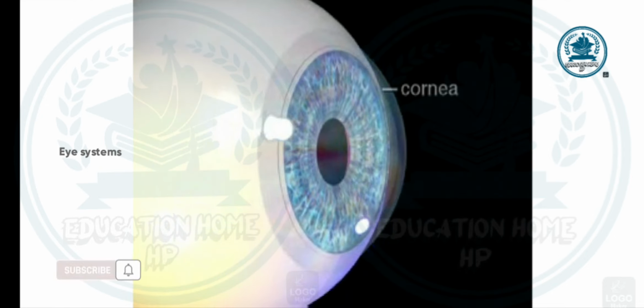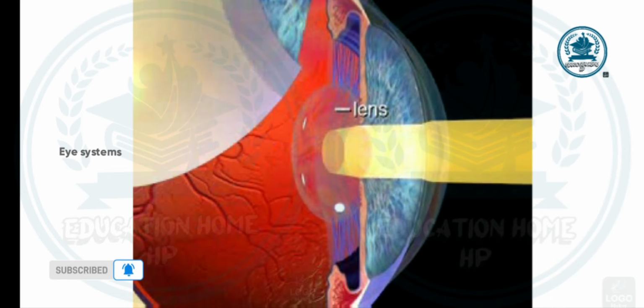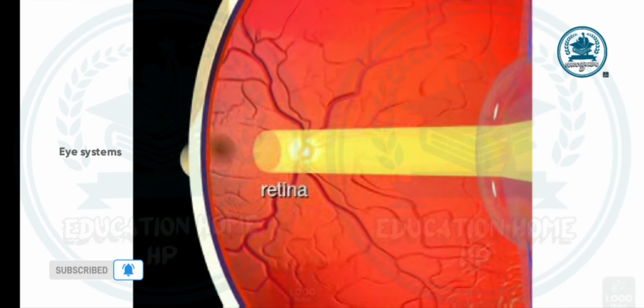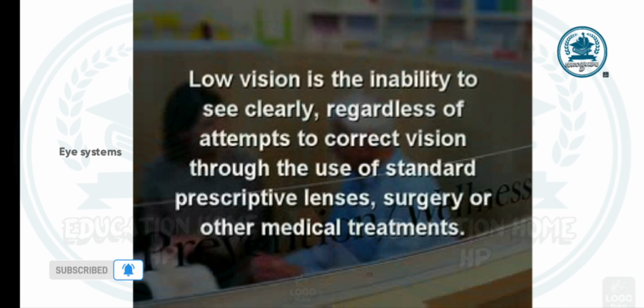Normal vision occurs when light enters the eye through the cornea, then passes through the pupil and the lens, focusing in a small area on the retina at the back of the eye. People with low vision have less usable vision, but they almost always are not totally blind. Low vision is the inability to see clearly, regardless of attempts to correct vision through the use of standard prescriptive lenses, surgery, or other medical treatments.